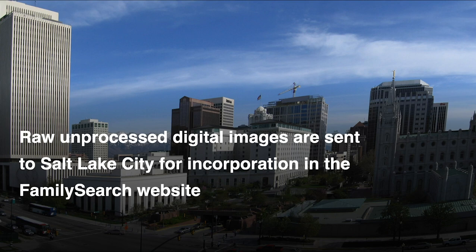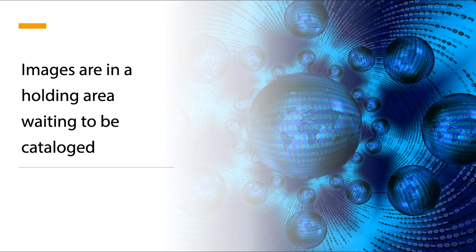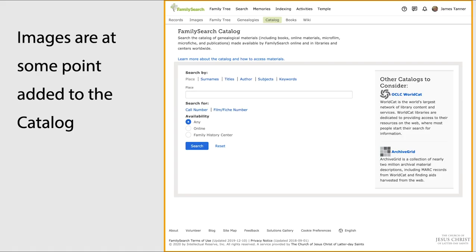From acquiring the records, the raw, unprocessed digital images are sent to Salt Lake City for incorporation in the FamilySearch website. Raw images are reviewed and formatted. This can be a little bit of a bottleneck because a person reviews the images to make sure they're readable. FamilySearch is speeding up this process all the time, but again, the records are reviewed. After this, the images are in a holding area waiting to be cataloged, and images are at some point added to the catalog on FamilySearch.